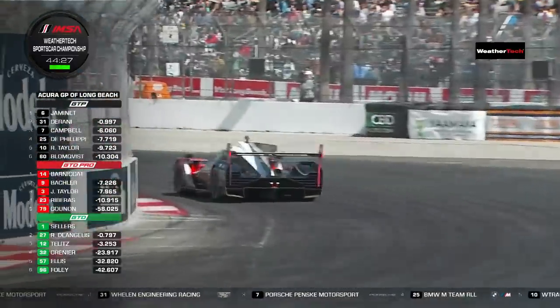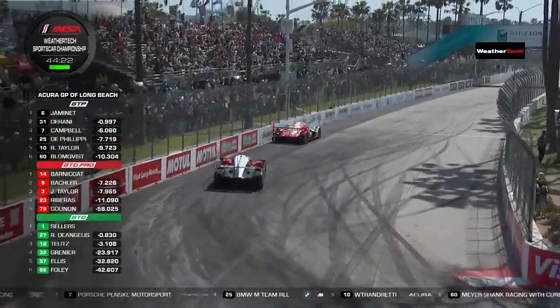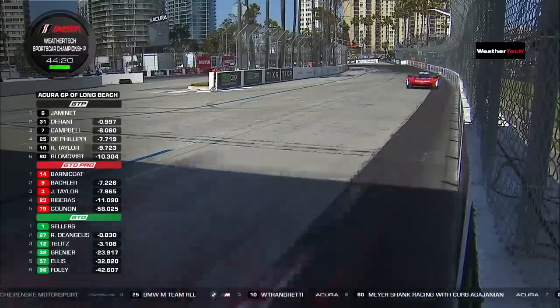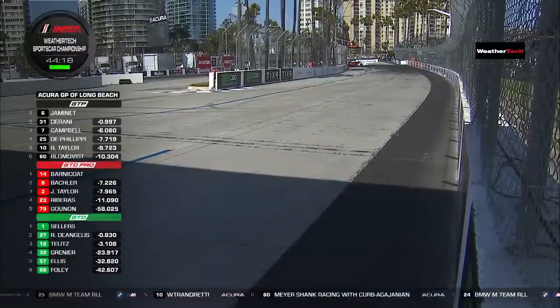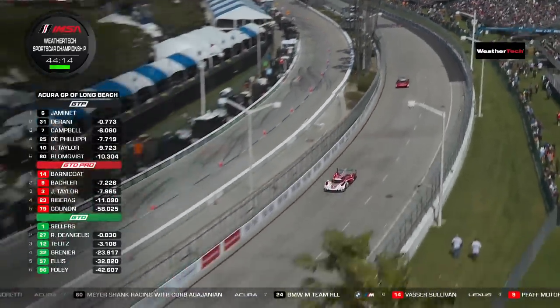Is there a bit of a different strategy here? I'm not sure. Between those two Porsches, they seemed almost on the same part of the track when they came out of the pit lane after both of their first runs.